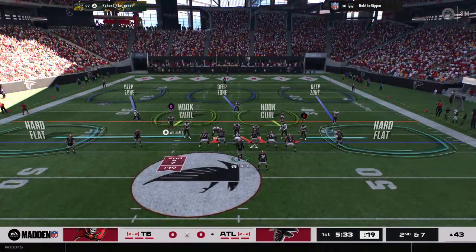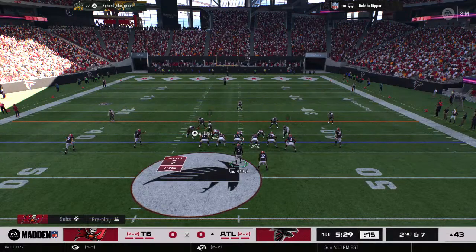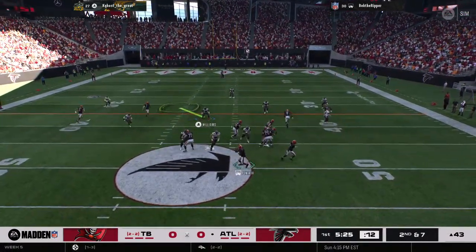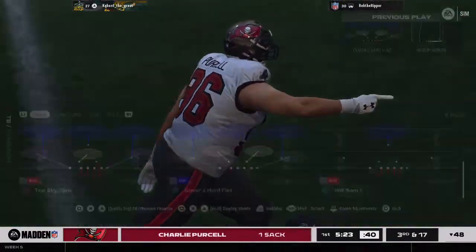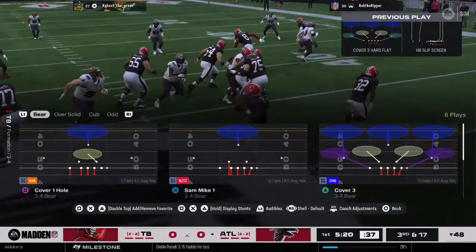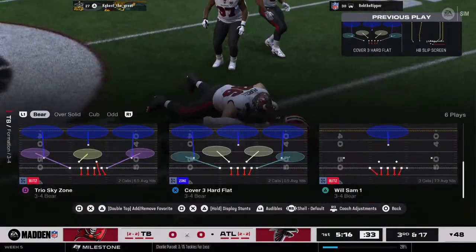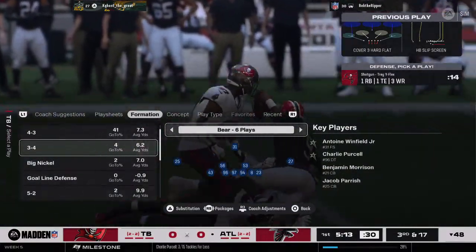Last run got him 3. Here's 2nd and 7. To the air with Penix. Pocket isn't holding up. They're able to drop it. And they come through the sack to bring around 3rd down. When they were in their defensive meetings this week, that's exactly how you draw it up. Play sound zone defense. Give that quarterback nowhere to go and let that pass rush get home.